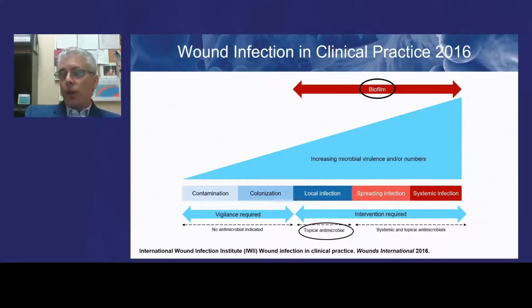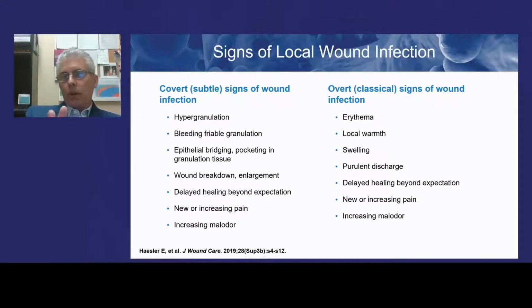So what is local infection? And if we took away critical colonization, how does that work into this new idea of local infection? Well, we can all recognize the obvious signs of a classical wound infection: when you see erythema, warmth, edema, pus, and odor, we know there's a process going on, that we have an infection and we have to treat it. But instead of critical colonization, what we're now terming it is a more subtle change in the wound appearance.